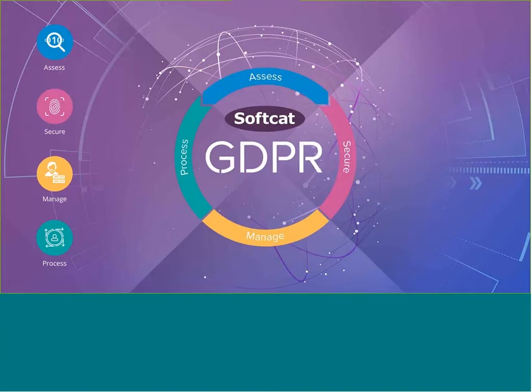So, firstly, GDPR ultimately is a data problem. I'm sure many of you will be well aware of that, and the changes that have come in have forced organizations to have a much better understanding of how they're using data, how they're processing it, and ultimately how they're securing that data.